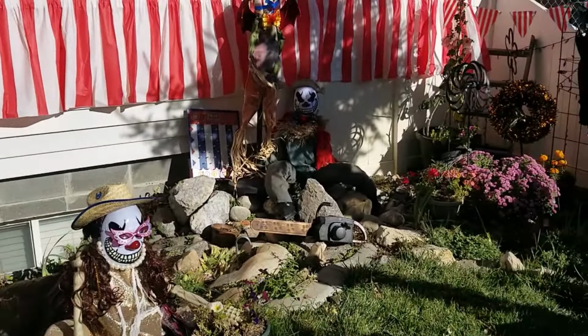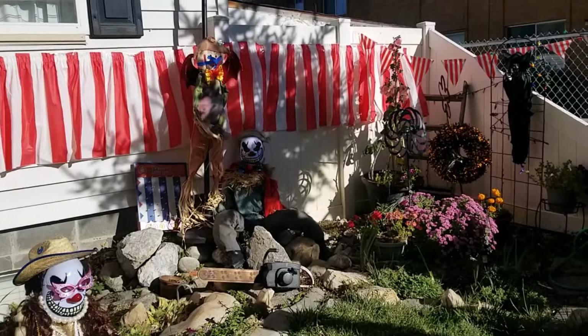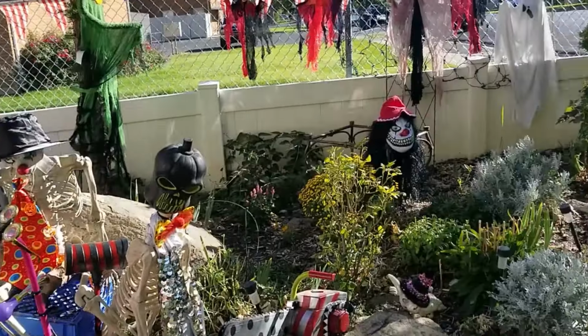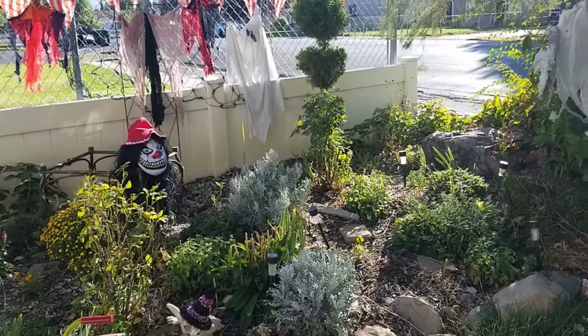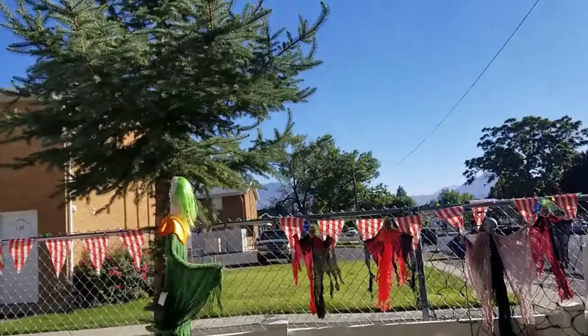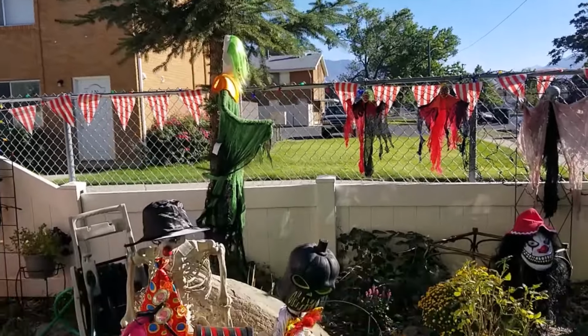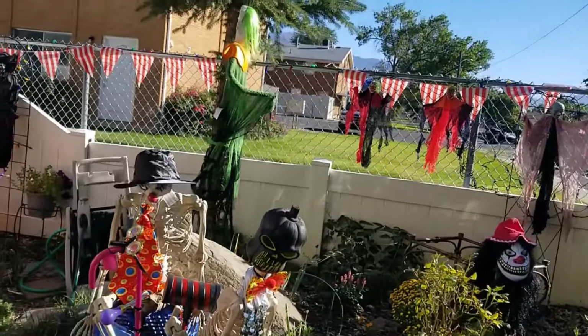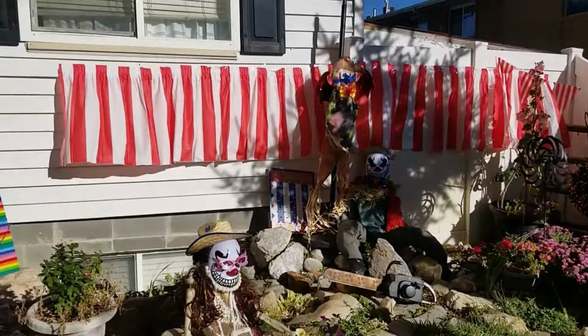What else? I've got a couple more chainsaws to add. I need to add the killer clown's weapons, because they need those. And then I will be hanging plastic skeletons from this tree here and this tree here. But we're definitely making progress, and it feels good. Feels really good.